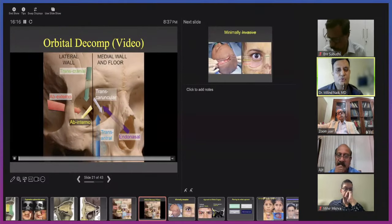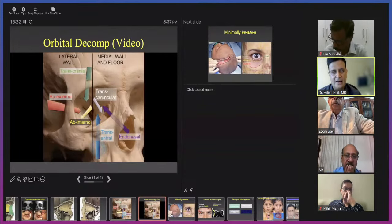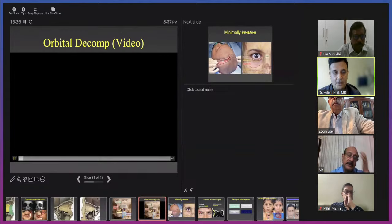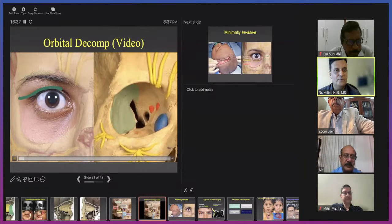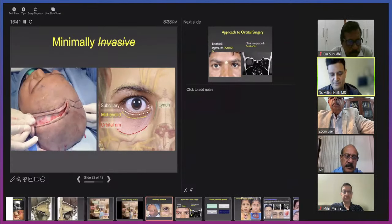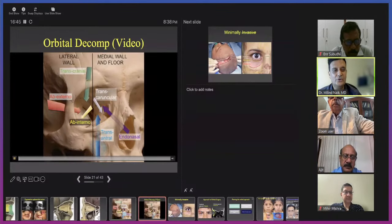So here I'm just going to go through a decompression video. Now we do these decompressions for thyroid patients and all other non-thyroid causes of a prominent eye. So what do we do? We can either choose an eyelid crease incision, which gives us access to the entire lateral wall, or we can also do what is called a Burke. We can also do a canthotomy incision.